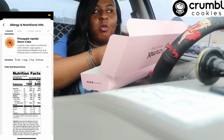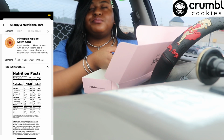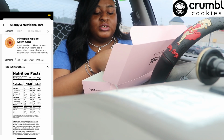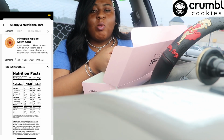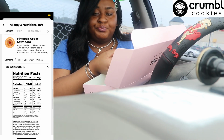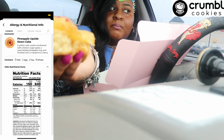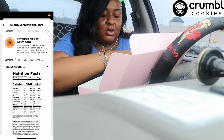Good. I'm trying to make sure nobody stares at me while I'm eating. But this is good, y'all. I don't really like the pineapple on the cookie. Like, I wish they just had the cookie without the pineapple. It does give off a yellow cake flavor. It is sweet though, and look, it's glazing down the bottom. I like this, but the pineapple I'm not really a big fan of on a cookie.